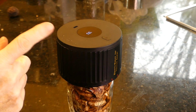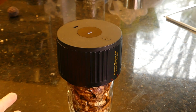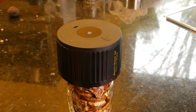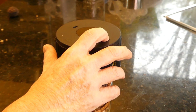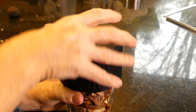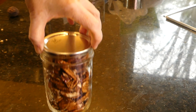It really works nice. I do have a link down below if you're interested. It's so easy to use and it's very small, so it doesn't take up a lot of space. So right now, it's usually at about 30 that it starts to kind of change in tone. So let's see if we've got it. Okay, see, I can lift it right up, nicely vacuum sealed.